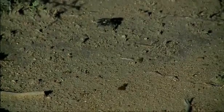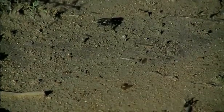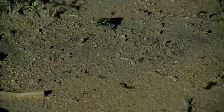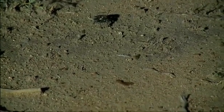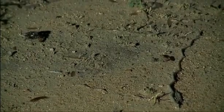There are lots of little predators around there. That little thing in the middle, that black thing running around just to the right-hand side, is an ant. And that will also be looking for something to eat. And then there's another approaching animal. What is that? There. That small black thing. Those look like cockroaches.